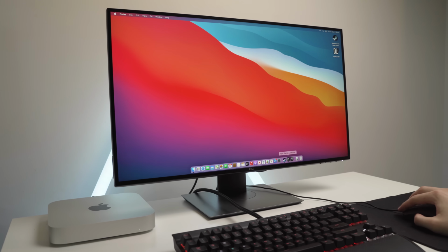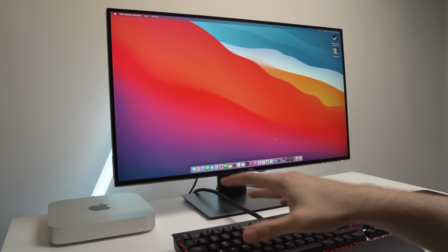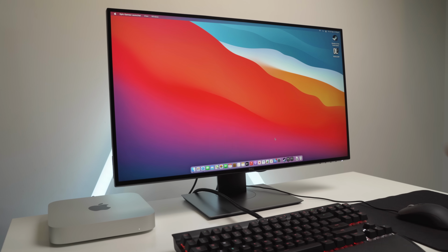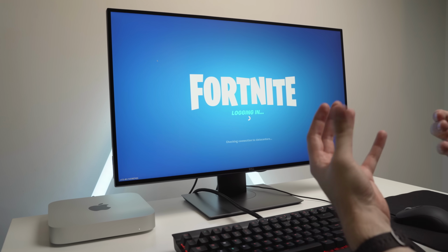Okay guys, so the first game we're going to start with once again is Fortnite. Now I played this on my MacBook Air and it worked perfectly fine without any issues. We were actually able to get around 90 to 100 FPS playing at around 1080p. So it's going to be interesting to see how the Mac Mini performs, not only on its own, but also on 4K.